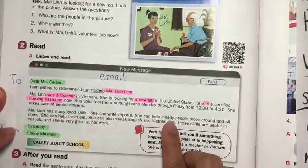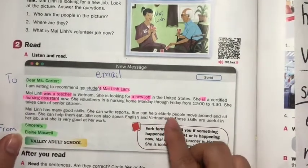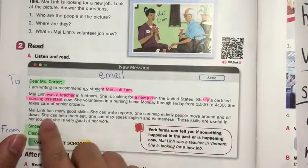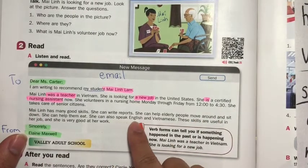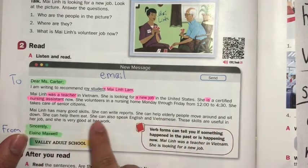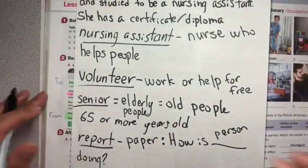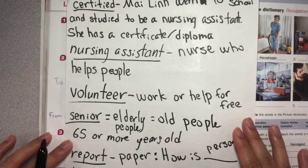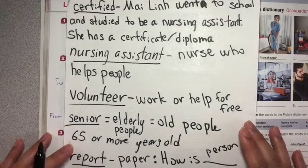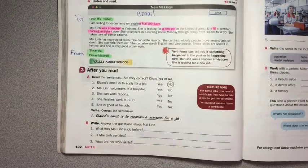She can help elderly. So we know elderly means the same as senior. She can help elderly people move around and sit down. She can help them eat. She can also speak English and Vietnamese. These skills are useful for her job, and she is very good at her work. So I'm going to show you all of the words again, in case you need to write them. Okay, so now, let's answer the questions.